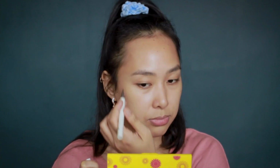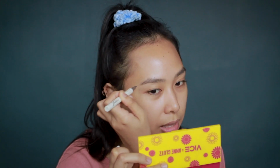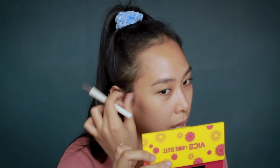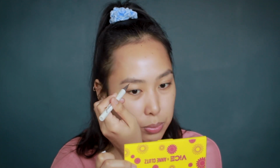Ever since I started using these products from Strokes Beauty, I have been enjoying doing my brows. I thought that would never be a thing for me because I don't really care for my brows that much. But ever since these products came into my life, I have been loving doing brows. Before, I would dread doing brows, but now it's like, oh, I like it. I like the process. I like the product. And also because I finally found a good brow routine that works for my face and works for my preference.